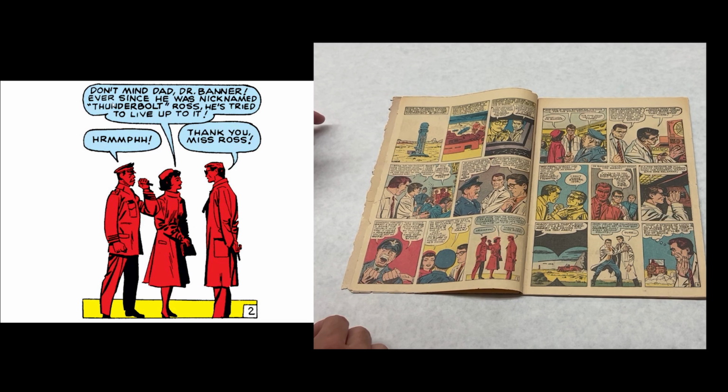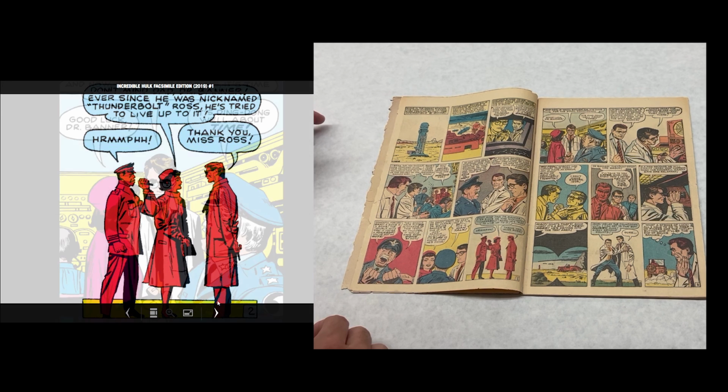It was interesting that he's been Thunderbolt ever since that very first page.